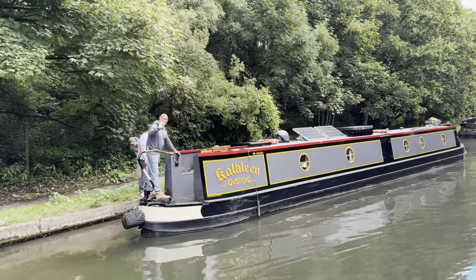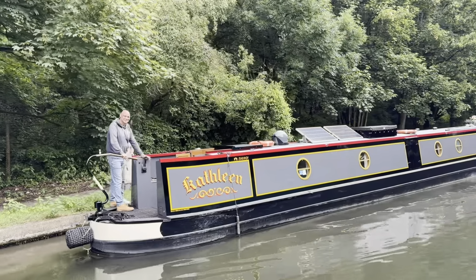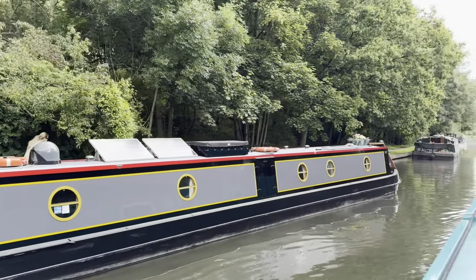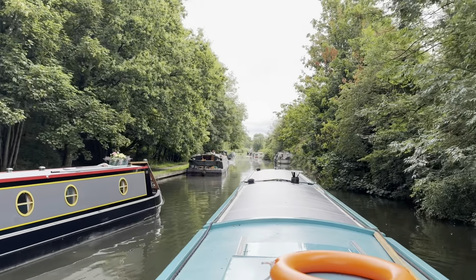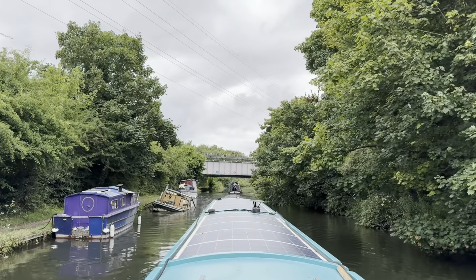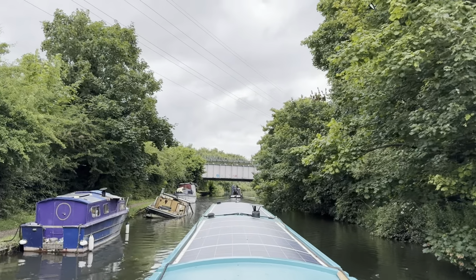This is Narrowboat Kathleen. Just had a new paint job. She looks pristine. She was painted last week. Looks lovely. Didn't get the name of the guy who's driving Kathleen, but he's with his wife and his father-in-law.